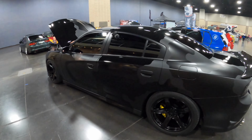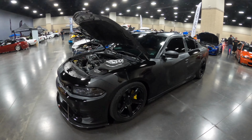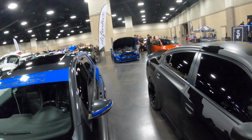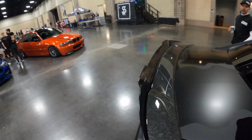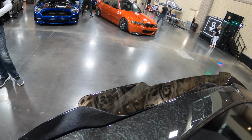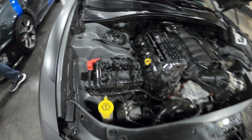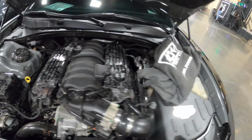There you go. Yeah, because I know Matt had his car there. Wrap looks good, man. I hadn't seen it in person. This is my first time seeing it in person, yeah. Showboat Scat Pack. Got a new spoiler on here too. This is new. Oh, you got that hydro dip too? That's cool. Yeah, the skulls. You can kind of see it there. That matches all the stuff in his engine bay that he got hydro dipped. Also his fuse box cover, valve covers, all that stuff.